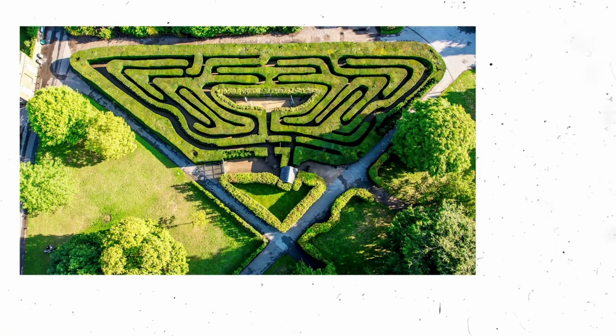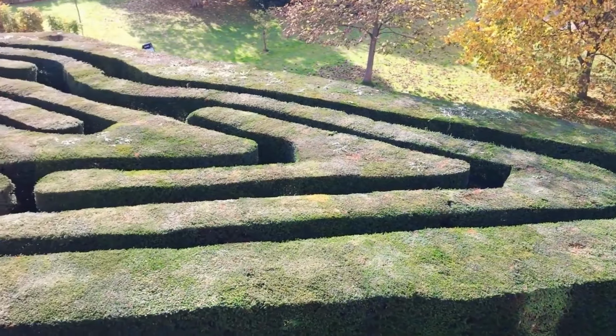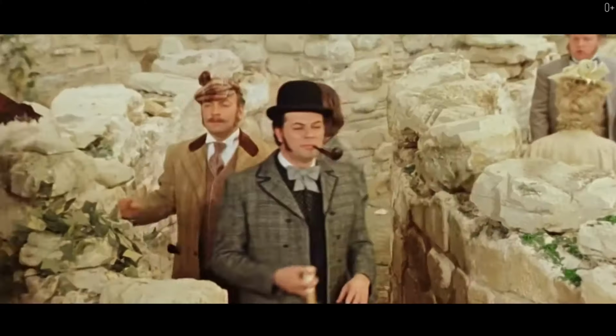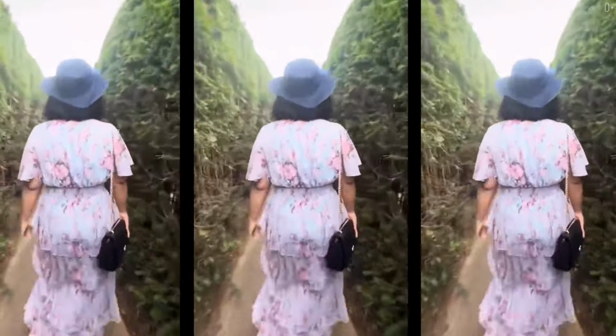Moreover, Hampton Court became famous due to a labyrinth located here. It is a garden labyrinth made from hedge, and it is one of the oldest labyrinths of such type. Jerome K. Jerome told about it in his novel Three Men in a Boat, to say nothing of the dog. But in the novel, this labyrinth was described as something cunning. In reality, it could be covered in 20 minutes.